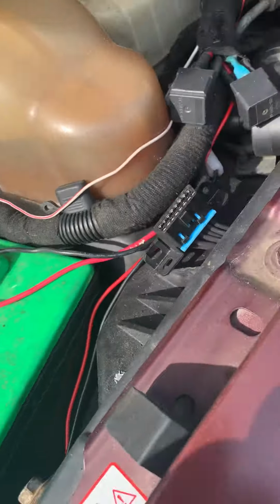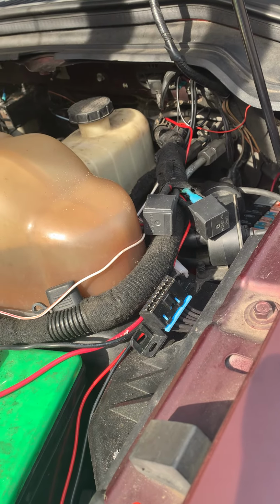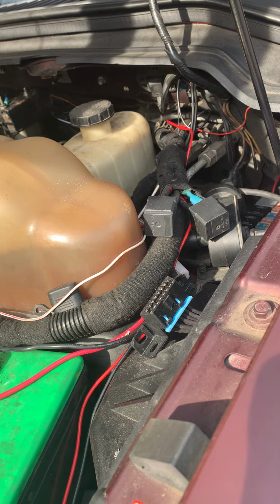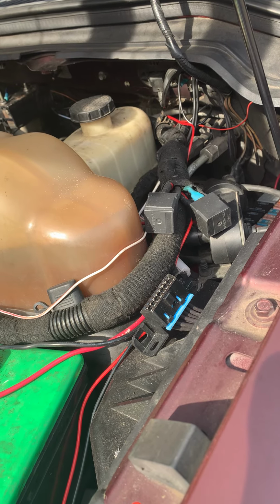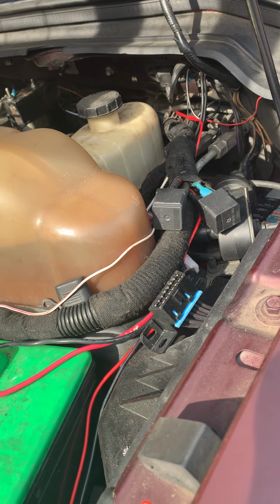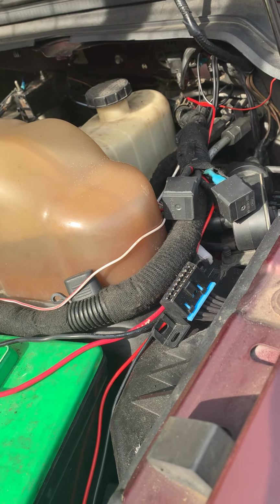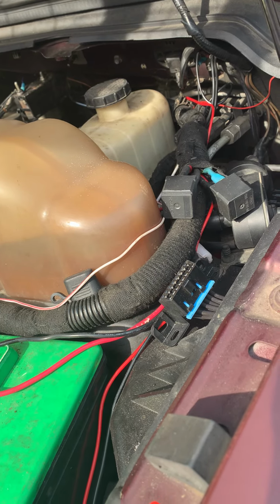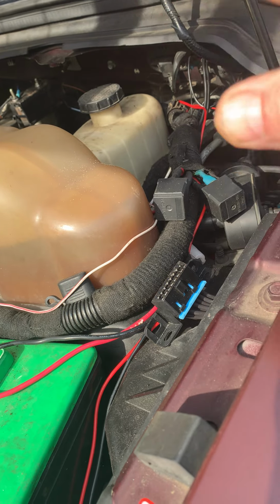Now, my cheap code scanner will not read those, but I have like a $200 one from Advance or AutoZone that will read it, and I have a Snap-on that will read it as well. So if you guys are needing to see codes or whatever on your Cummins engine, it can be done. I have the schematics on that and the wiring and all that stuff. You can buy these things here on Amazon and wire them right in.